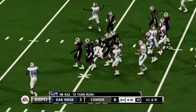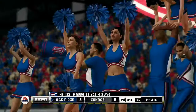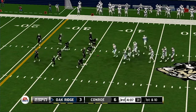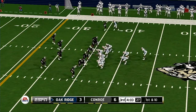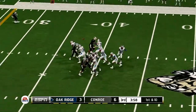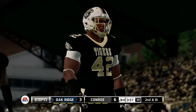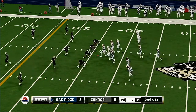Makes it out to about the 36. That's a gain of 13 on the play. From the 36-yard line, it's first down. Throws in a hurry. That's incomplete. It's an intelligent play by the defender. All you have to do sometimes is get your hand on the ball. That makes it second and 10.